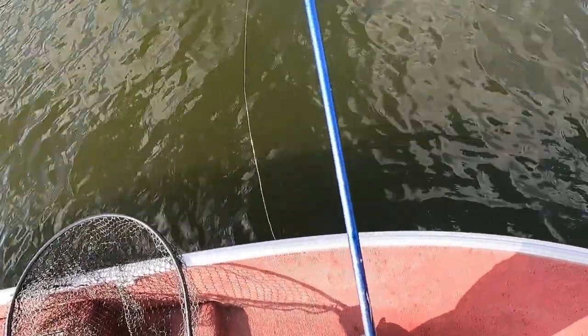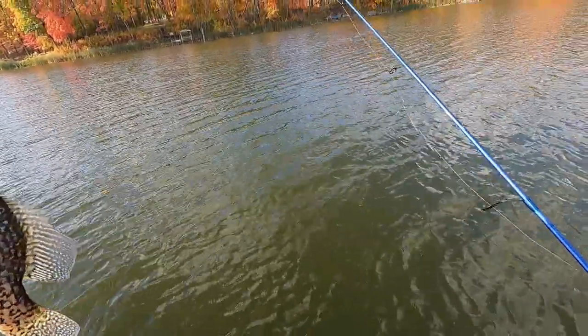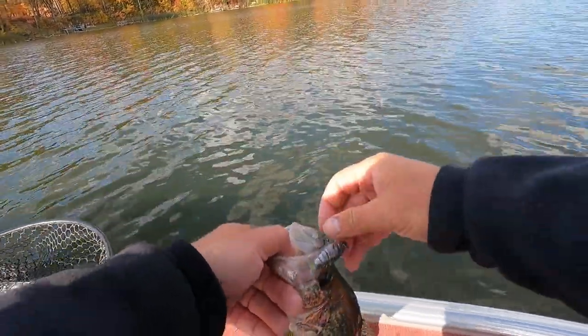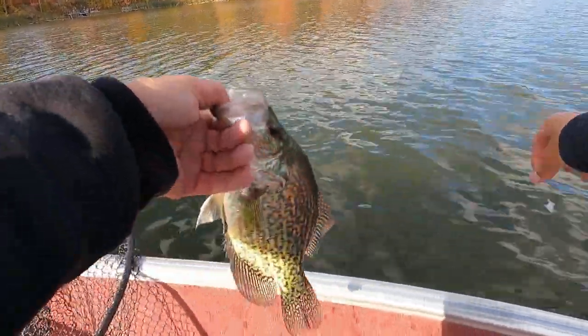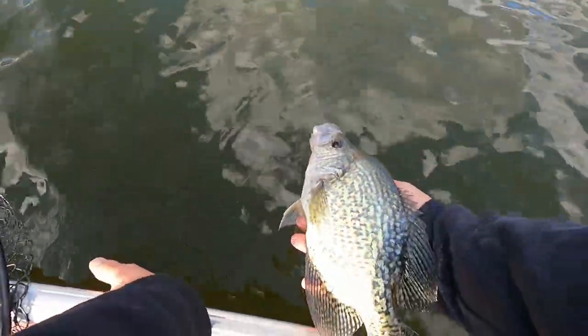Like I was letting it fall down and I just felt like a solid thump. And it didn't even spit it out. All right, I'll bet that guy might be 13. But either way, we're gonna let him go. He's just too big to keep.